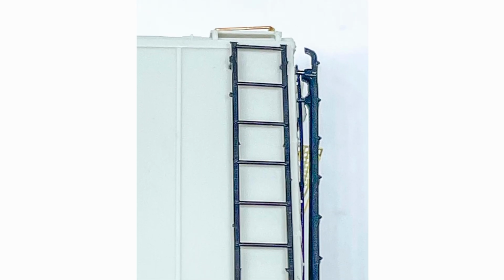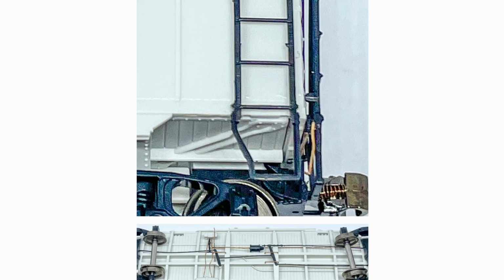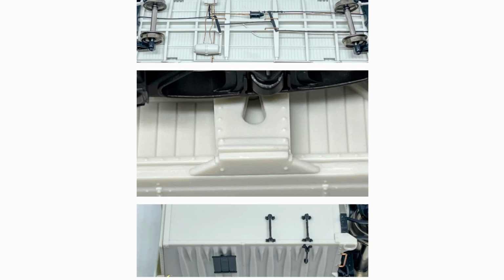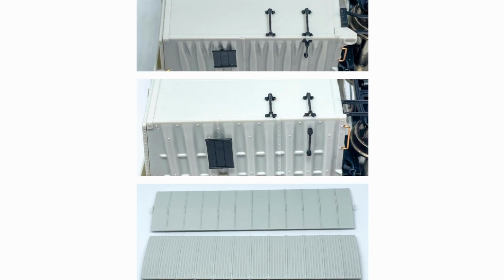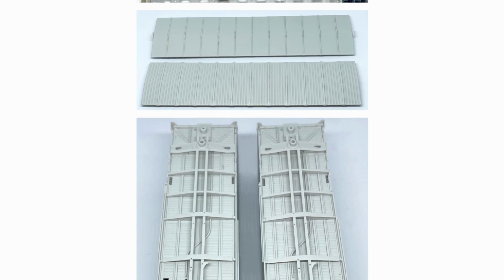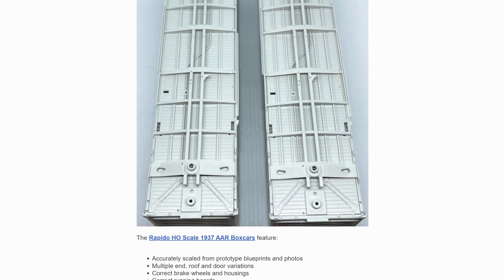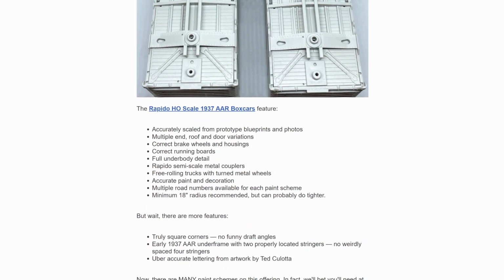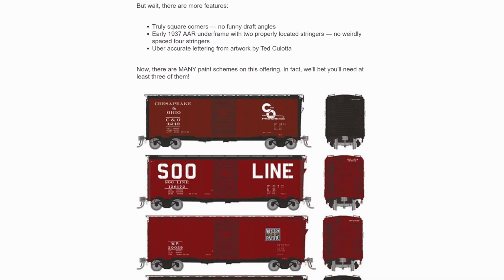And next, some of these separately applied pieces. You'll see some of them plastic, some of them metal grabs and such. And some underbody shots here. And lastly, the roof and the full underbody without the separately applied pieces. Here's a list now of all the features. And many paint schemes here, so we'll be scrolling for just a little bit.